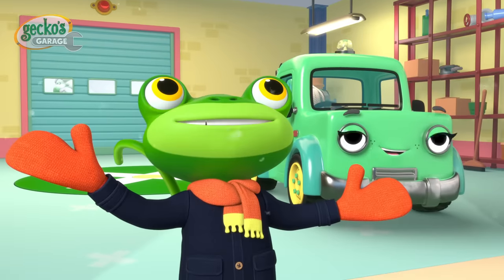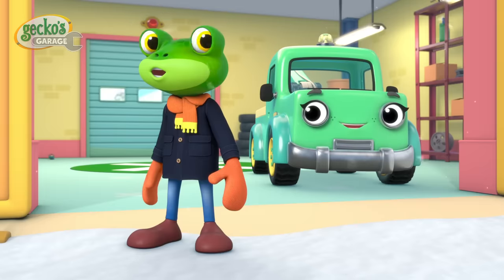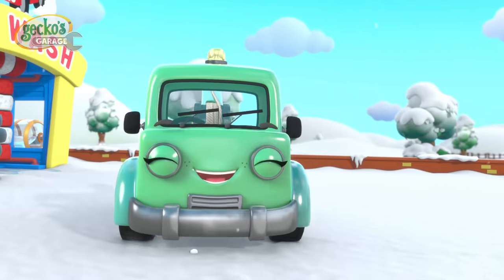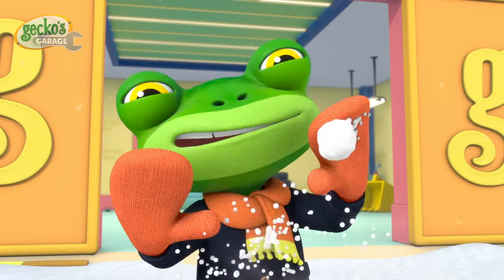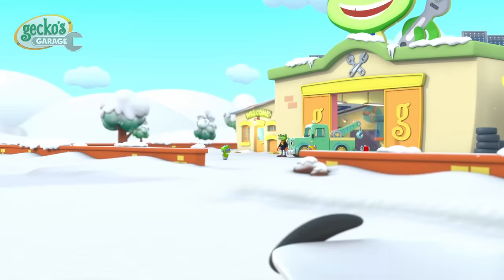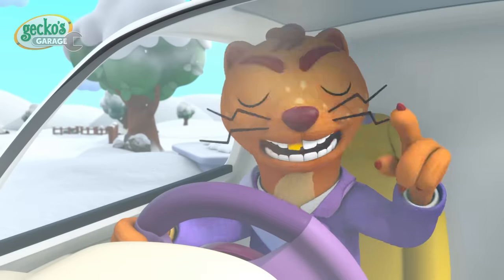Hello, everyone. Look, it's snowing. Today we're... Whoa! Careful, Blue. Wait, Tilly. You haven't got your snow tires. Behold! Sly is the best snow vehicle ever! Ah! Who threw that? That pesky frog and his trash cans! I'll show them! Take that!